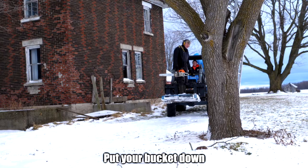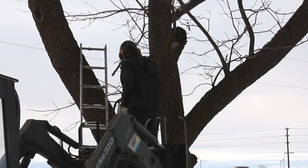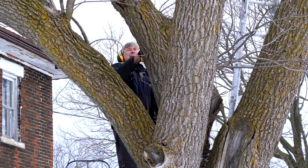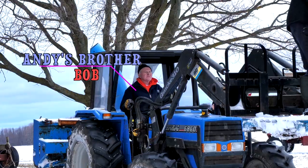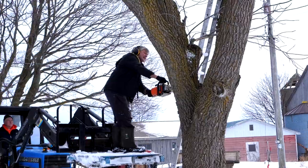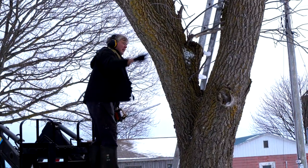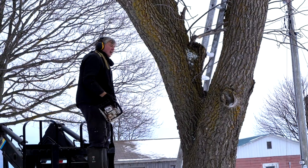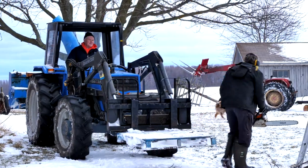Put your bucket down. We're cheap. We want to save every little piece of the log. And we're overconfident. Andy's been sawing logs for over 45 years, so he's pretty confident in his abilities. Bad headspace. We should be thinking about safety first. We should be paying attention to the hydro lines, to the hydro pole, how we're gonna bring this tree down.